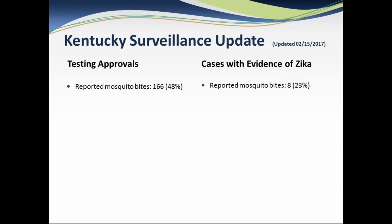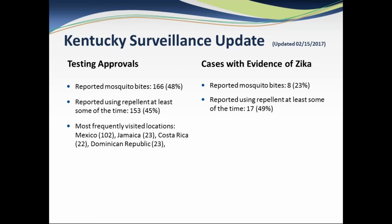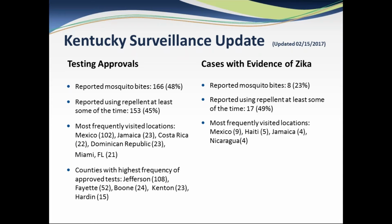About half of our approvals reported mosquito bites, and about a quarter of our cases reported mosquito bites. 45% reported using repellent at least some of the time, and it's not too far off: 49% of our cases reported using repellent at least some of the time. The most frequently visited locations are Mexico, then Jamaica, Costa Rica, Dominican Republic, and Miami. And the most frequently visited locations among our cases were Mexico, Haiti, Jamaica, and Nicaragua.